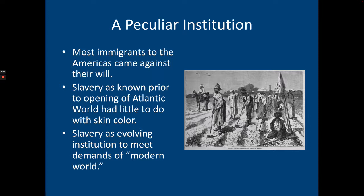And so what we need to keep in mind here is this is the largest transoceanic forced migration in history. And that is saying something, right? This is a massive migration of people, but they're being brought against their will. And I'm going to give you a statistic that I kind of marvel at a little bit, even having known this for quite a while.